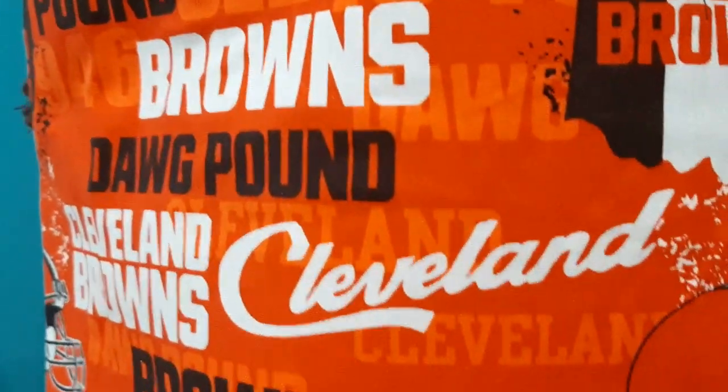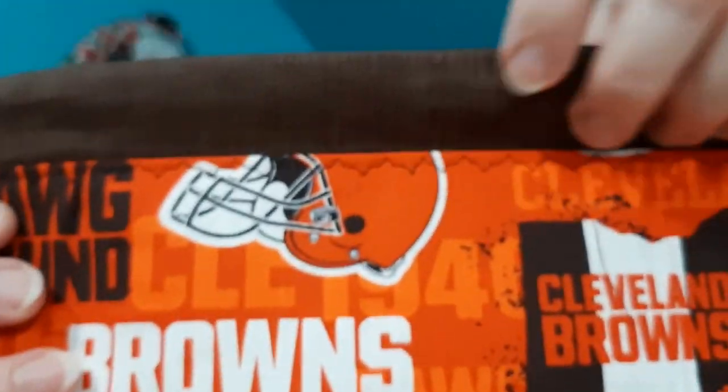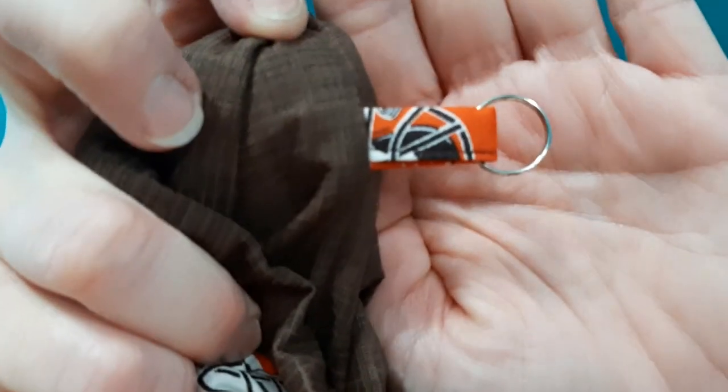This has got the Cleveland Browns dog pound on the outside, a nice wide bottom, my tag, of course, a drawstring in brown. This drawstring carrier is brown. The inside of this bag is fully lined in brown. And then of course it still has the little key tag on the inside. But these are the only, I only have 3 Cleveland Browns bags and 3 Notions bags. For those of you who are Cleveland Browns fans, this is what I have.